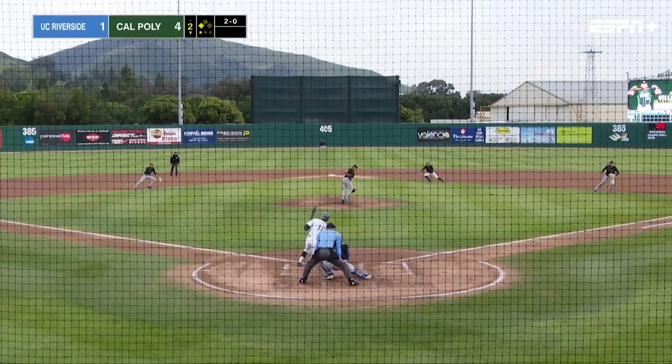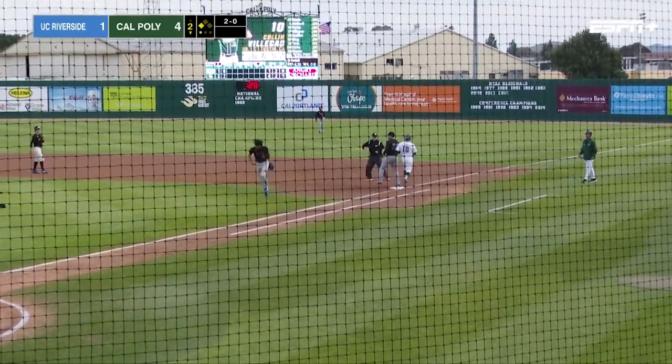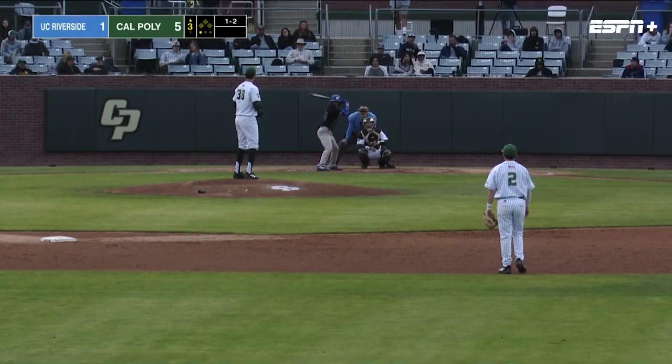There's the 2-0. And a bouncer, it ricochets off the pitcher, caroms right to the first baseman Capicetti. And he beats Villegas to the bag, but Stafford scores. And the RBI ground out makes it.